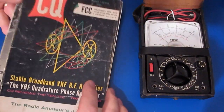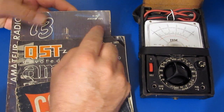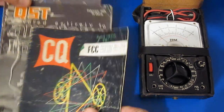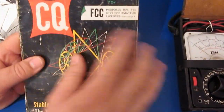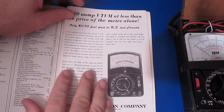So I have here some trade magazines. This is CQ, QST, and 73. This one's dated 1975. This is dated 1973. And the CQ magazine is dated 1970. So I was looking for advertisements for TMK. In this copy of CQ, in the very back, there's an ad from a company called Herbert W. Gordon Company in Massachusetts, helping hams to help themselves.